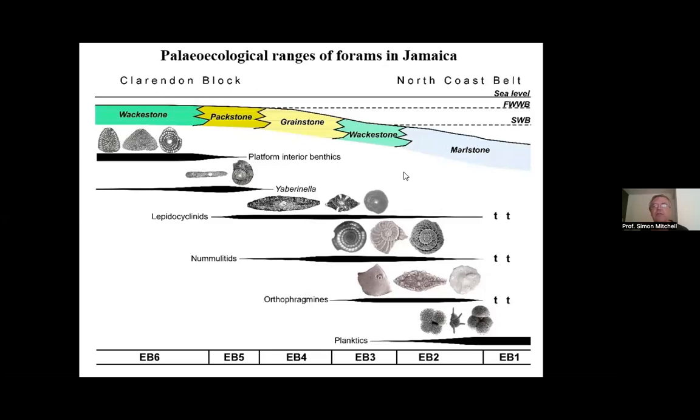But the trouble is we can only use the zonation basically on the platform margin, although some of the forms are transported into somewhat deeper water. But pushing it back into the platform interiors becomes difficult because in general, you do not get the groups that we're using for the zonation going in that direction. So what we're now working on is to use the few occasions, or many occasions, but not as many as you'd like, where we get the zonal forms occurring with the platform interior forms, and use this to build a platform interior zonation, or to use the platform interior forms to correlate back to the standard zonation.